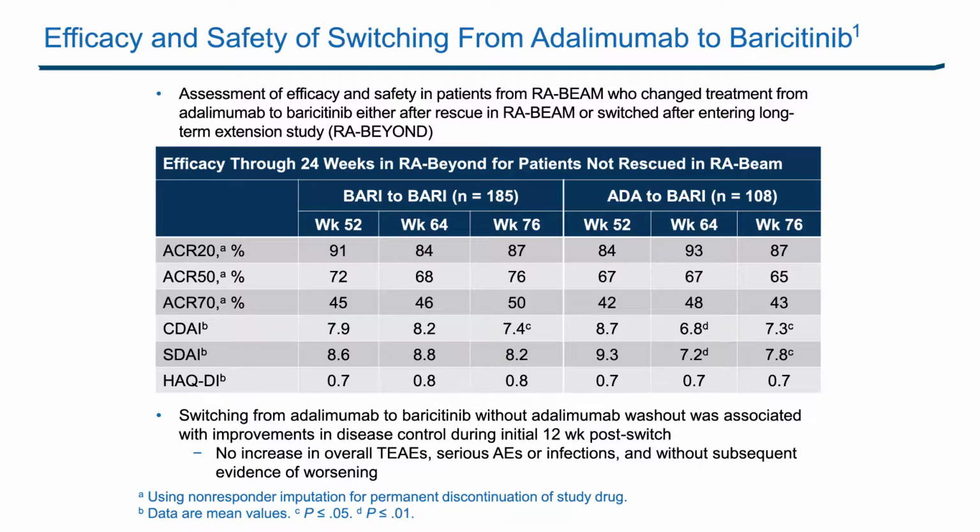The variables that are being displayed include these core ACR 20/50/70s, CDAI, SDAI, and a functional parameter in terms of HAQ. And as you can see, switching from Adalimumab to Baricitinib without Adalimumab washout, so there was not a big delay, just next dosing, start this new drug, was associated with improvements in disease control during the initial 12 weeks post-switch without an increase in overall treatment-related adverse events, serious infections, or other signs of worsening. So I think that this adds another layer of information about this Jakinib, that it is effective very early up front as monotherapy, and also will probably have a place in a switching strategy.